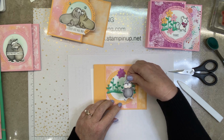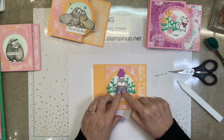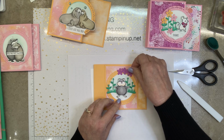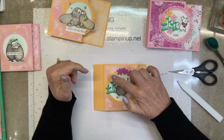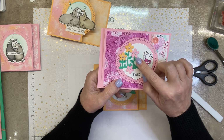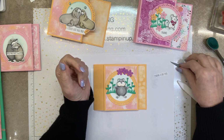So this can go, I'm thinking about where the flowers are going to be. I'll put it so chipmunk is down a little bit lower, and then I'll put these flowers on. 4 flowers, 2 big, 2 little. And to put these on with this one, it worked out really well, where I put a dimensional underneath the Shy Shamrock, and then I put the flower right over the top. So I'll show you what I'm talking about.